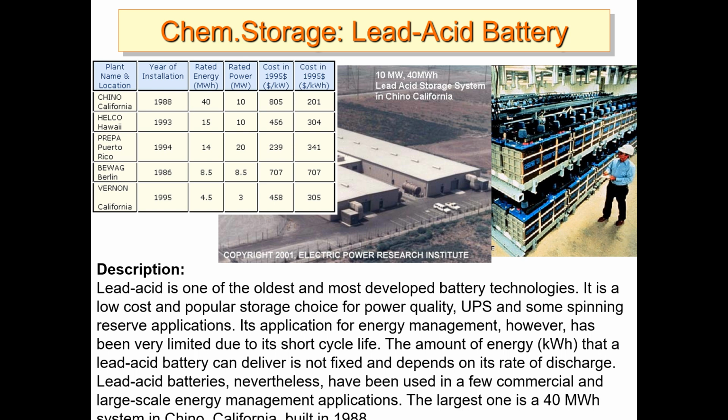So again, if the wind's blowing, you charge those things up, then it gets still. You would have lost those joules if you weren't using them as they were generated. So how can you store those joules of electricity? You store it in a lead acid battery. Here, this whole facility, those are all just racks of lead acid batteries.